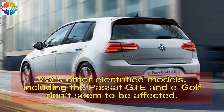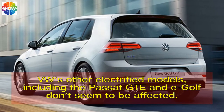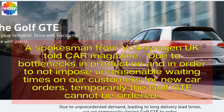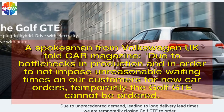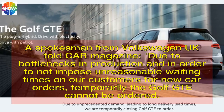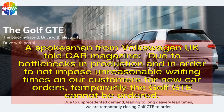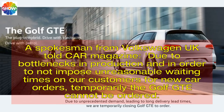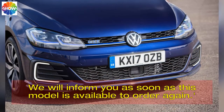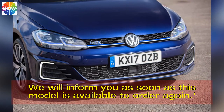VW's other electrified models, including the Passat GTE and e-Golf, don't seem to be affected. A spokesman from Volkswagen UK told Car Magazine, "Due to bottlenecks in production and in order to not impose unreasonable waiting times on our customers for new car orders, temporarily the Golf GTE cannot be ordered. We will inform you as soon as this model is available to order again."